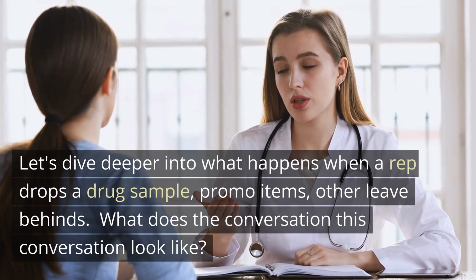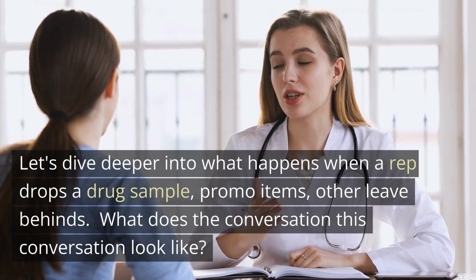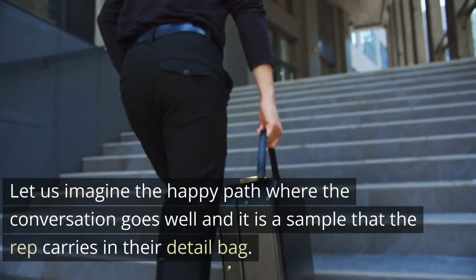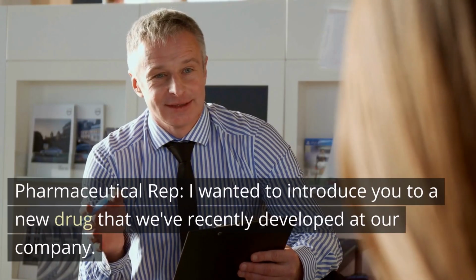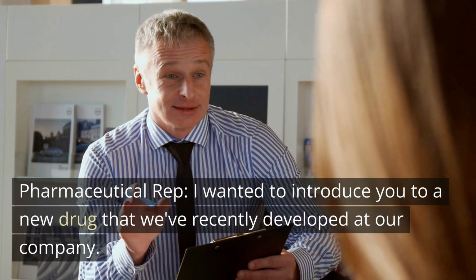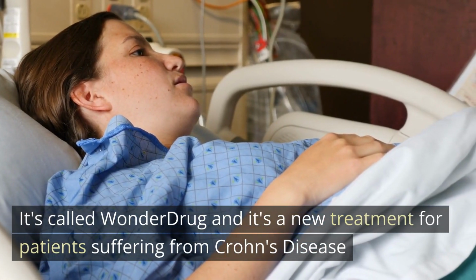Let's dive deeper into what happens when a rep drops a drug sample, promo items, other leave-behinds. What does this conversation look like? Let us imagine the happy path where the conversation goes well and it is a sample that the rep carries in their detail bag. Pharmaceutical rep: I wanted to introduce you to a new drug that we've recently developed at our company. It's called Wonder Drug and it's a new treatment for patients suffering from Crohn's disease.